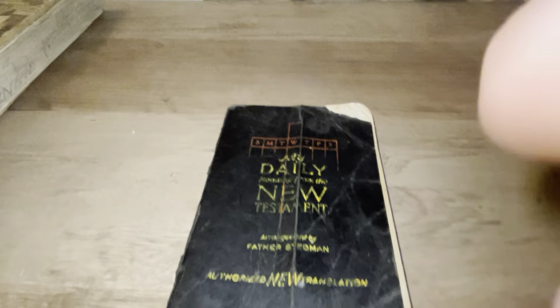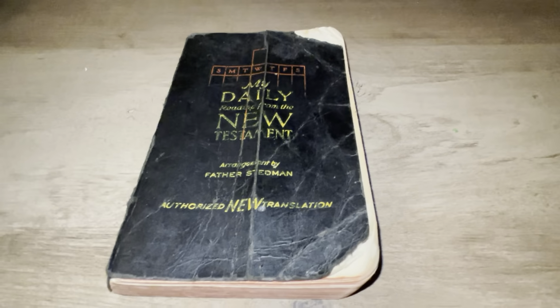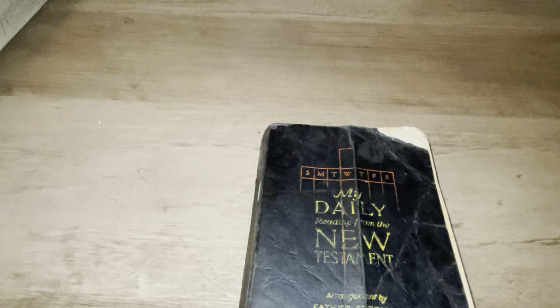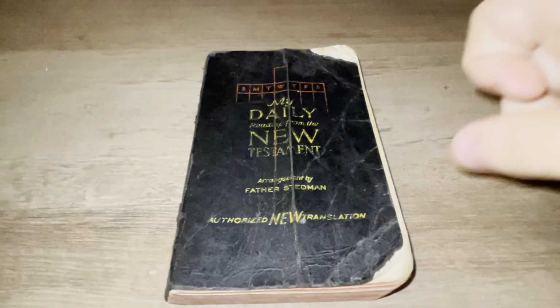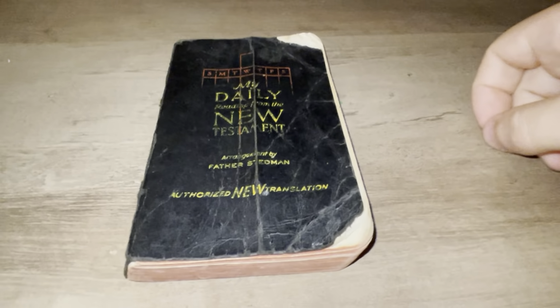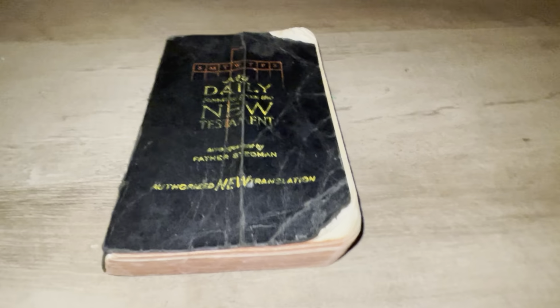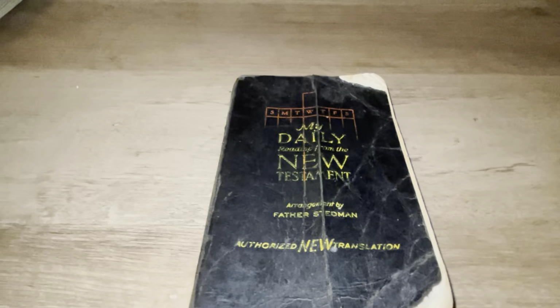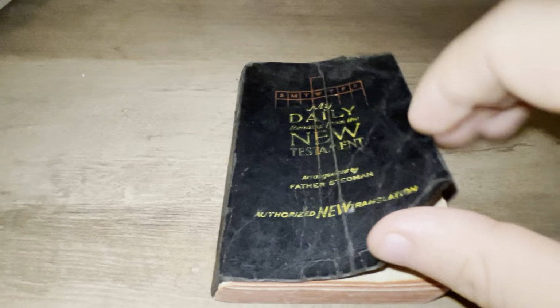So this right here, I also picked up at the Taphlet booth at the local county fair right here. This is a daily reading from the New Testament. It's kind of similar to the one that I showed you in the previous video, but the only difference with this one is it's divided up into days for you to read daily, a little bit each day. And it's from about the same time period.